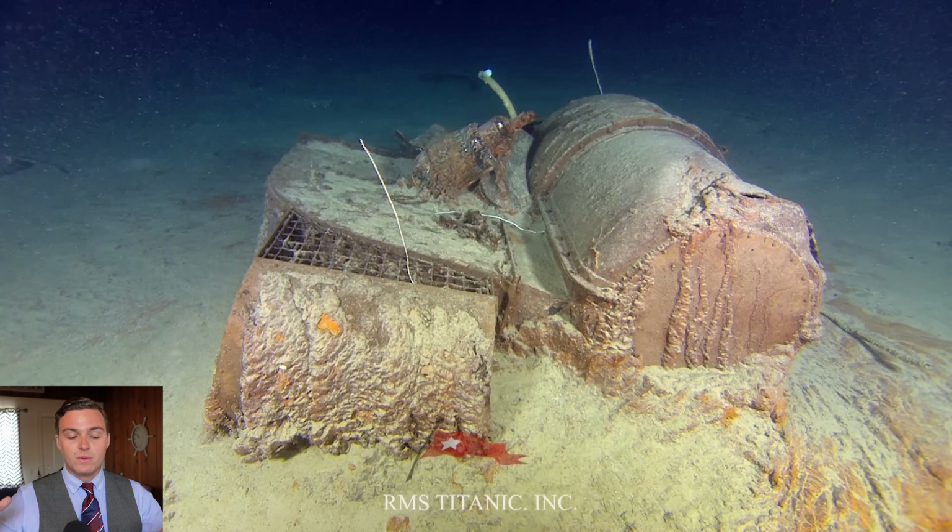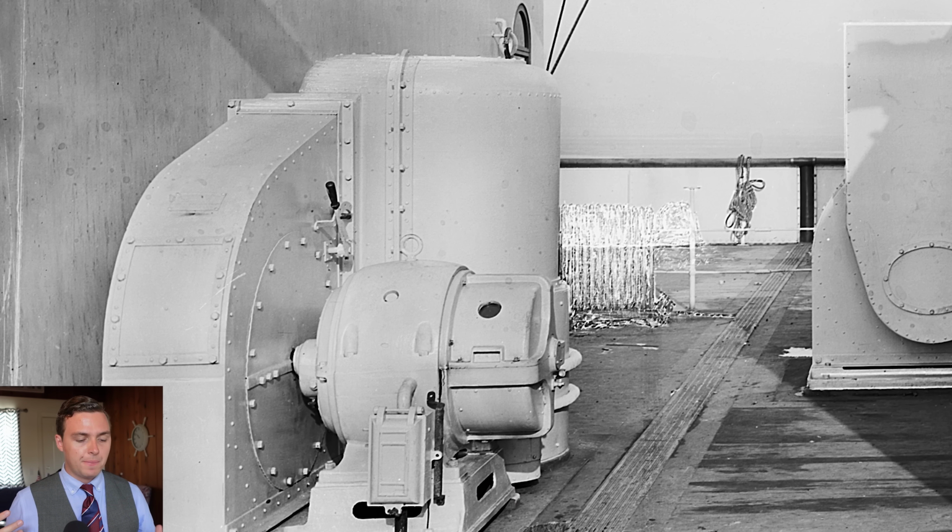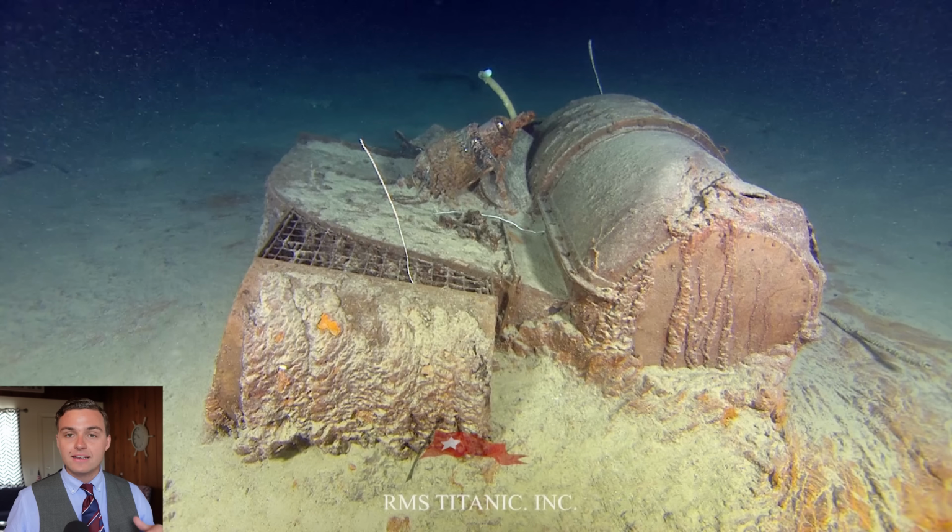This was one of the ones that probably sat up on the boat deck in an exposed position. They're also located down in the well decks, and this is essentially how they got warm air into the ship. You would have had steam pipes coiled up in the unit on the right-hand side there, and the steam would have heated up air that was being drawn in by the fan unit on the left. That fresh air was drawn in from outside the ship, run through the pipes, which were heated by the steam, and then blasted through into cabins, which is how they got hot air into the ship in the middle of the North Atlantic.